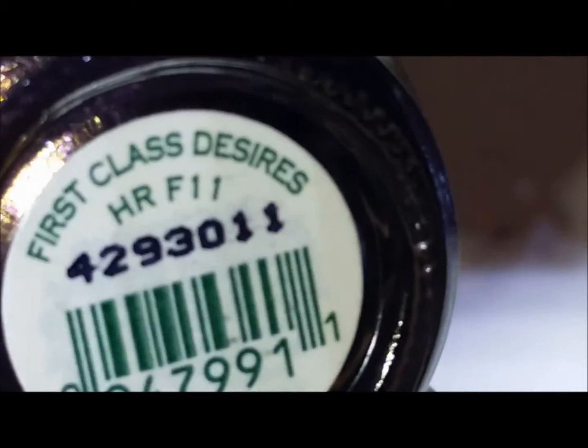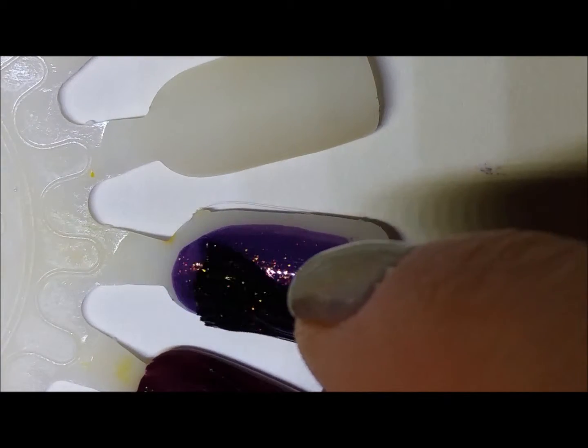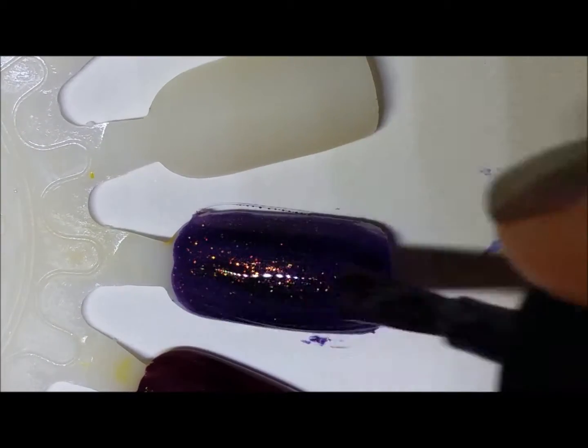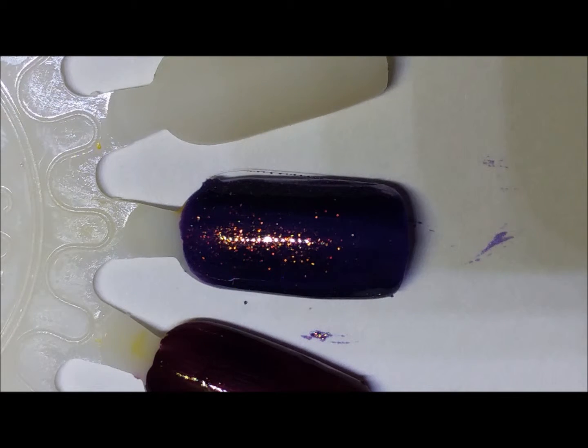Okay, this one here is First Class Desires, and I actually heard that this is a pretty close dupe to, is it their DS Mystery? I almost bought that the other day, because it was clearanced or something at Cosmoprof, but I knew I had something similar, so I didn't pick it up. So here's one coat of First Class Desires. A bunch of gold shimmers in a purple jelly base. That is really pretty.